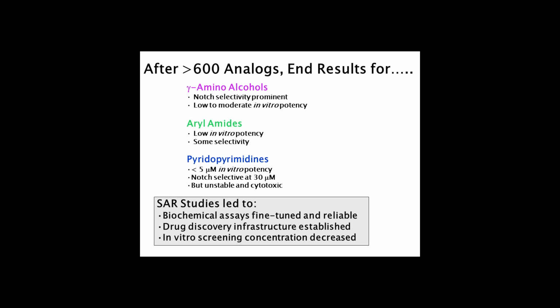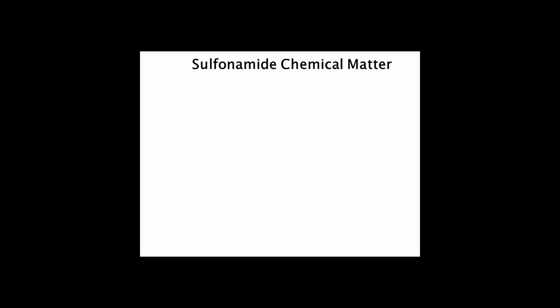So what this allowed us to do was get our biochemical assays fine-tuned for the drug discovery effort. We got our infrastructure established for sending out our compounds, process all in place. And we decreased our in vitro screening concentration from, I think it was 100 micromolar to 50, and we were down to 10. So we thought, well, 600 compounds will work that way.